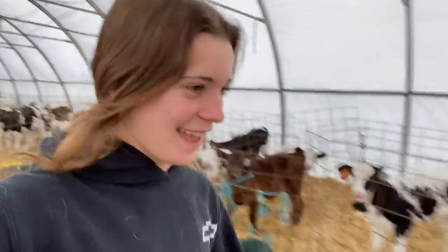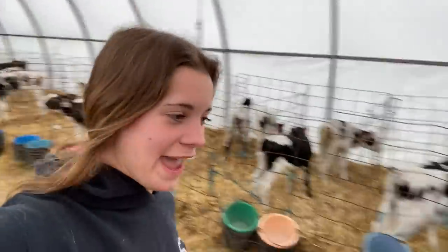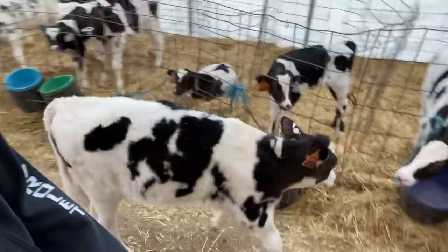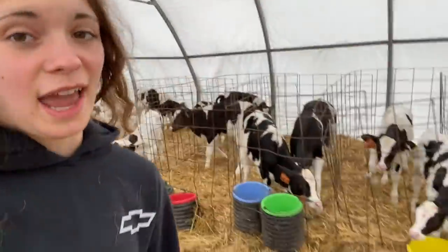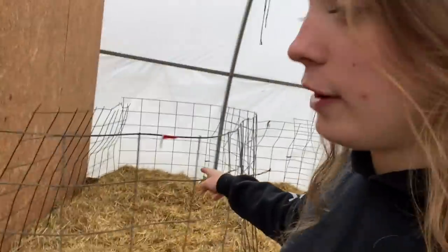Buddy thinks that she is special, so she's running away. Come on. So that took maybe 10 minutes, not even. Doing pretty good. Now we got to empty all these buckets. Usually we just throw it into there.